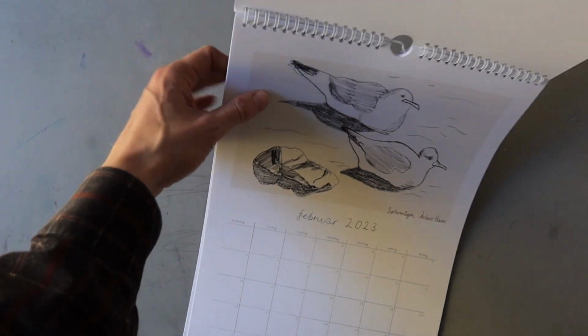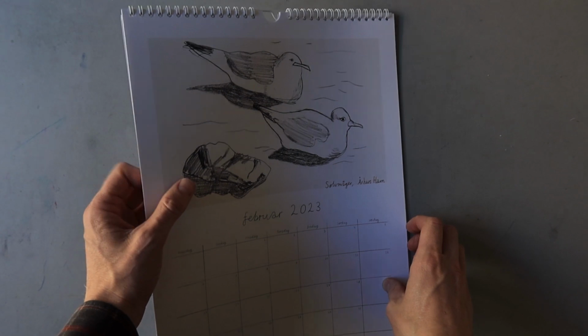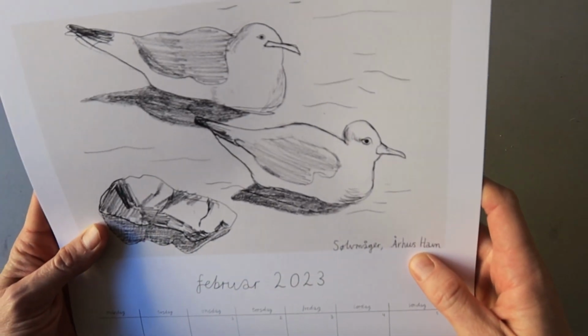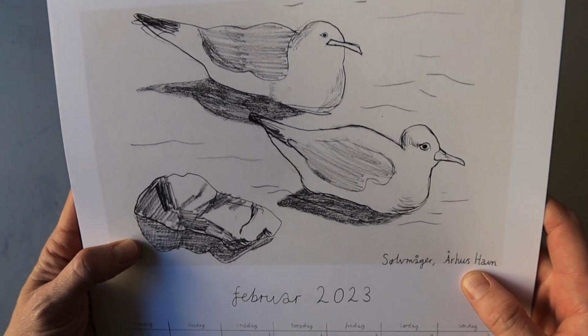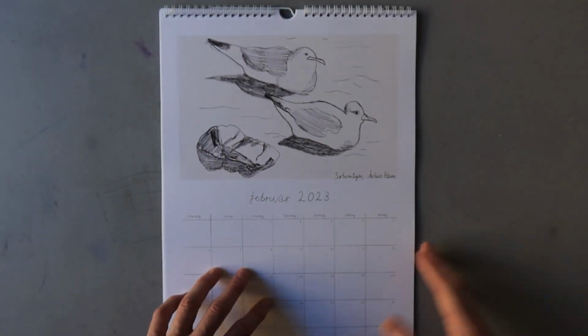Go to February. We have a couple of seagulls, and these look a bit more stylized than the other mallards. I like this tension between stylization and real.